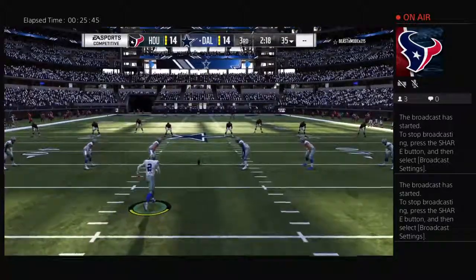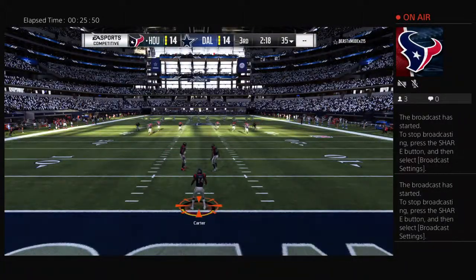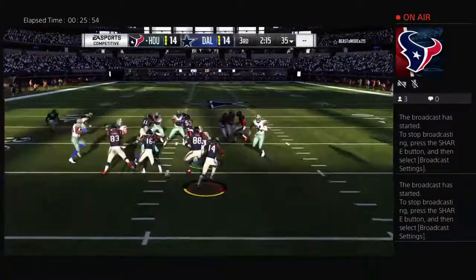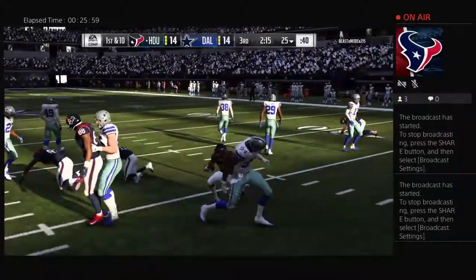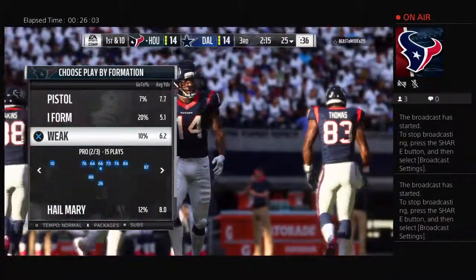So a tie ball game here as the kick's away. This will be taken in at the 1. And not a bad return. Here he gets it out to the 25-yard line. So here's the Texans offense now. They get set to start this third quarter.